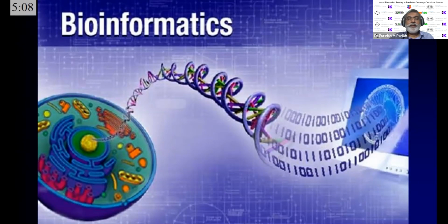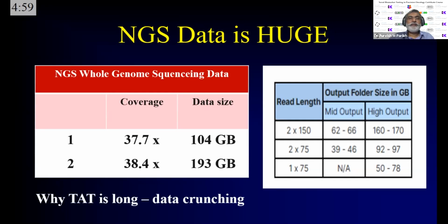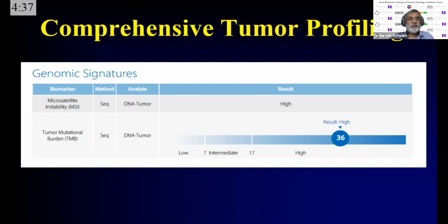And what happens after the wet lab is the huge amount of data that comes out, and that is why it requires bioinformatics. Next slide. TAT or turnaround time for NGS is really high because of the intense amount of data that needs to be crunched to analyze, to evaluate before giving out the result. And again, I've shown you that based on the coverage or the read length, the amount of data that needs to be generated is really high. Next slide. Now, when we get a report, it can show something like microsatellite instability or tumor mutation burden, both of which will indicate that these patients might respond better to certain types of therapy. Next slide.